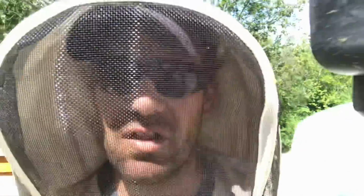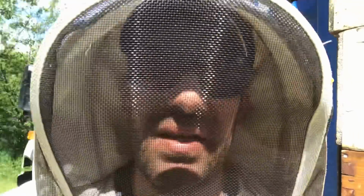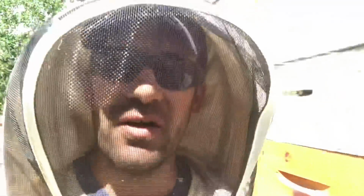Even though the day is just about spent, maybe they'll work till about 10 o'clock tonight. That wind sure hasn't let up yet, but it's a wonder how these bees can actually hang on to the flowers through this wind. But they're finding a way.